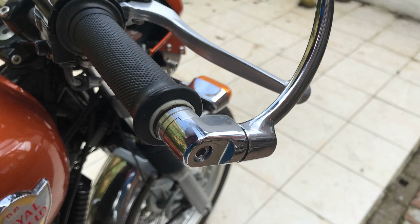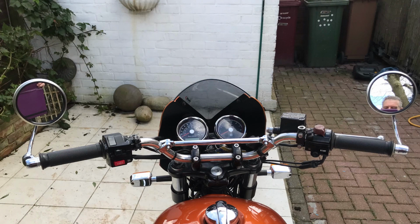Now I will say that having been out on the bike, the rear view mirror vision is vastly better than the original mirrors, and therefore safer. But I think an important factor is they just look so flipping quality. I mean, look at that. Now that's with the mirrors in, look. Oh, you can see my head there, look, in the right hand mirror.